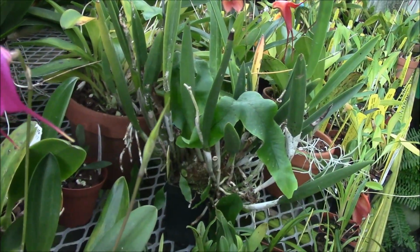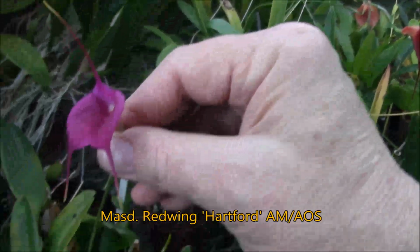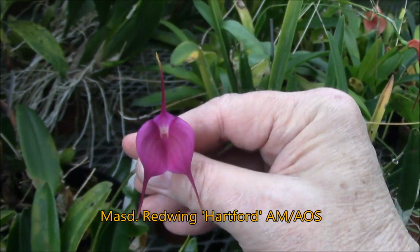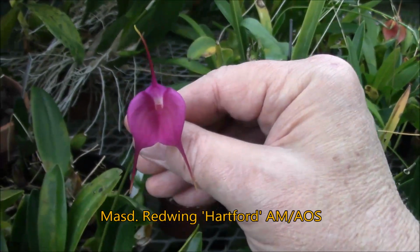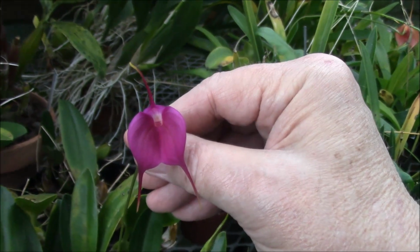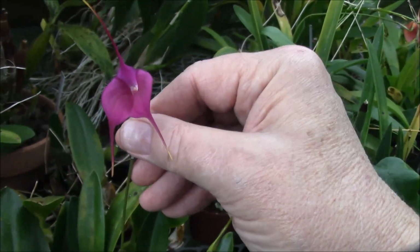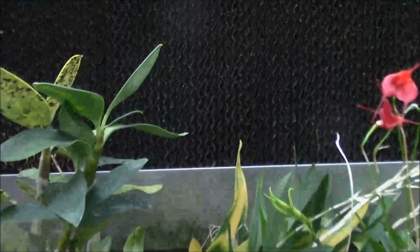Another purple one here is Masdevallia Red Wing. Clonal name is Hartford, and this has an AM also. Really pretty. I don't think that this is quite as cool demanding as Machu Picchu, but it still needs to be kept somewhat cool. There's a beautiful red here.